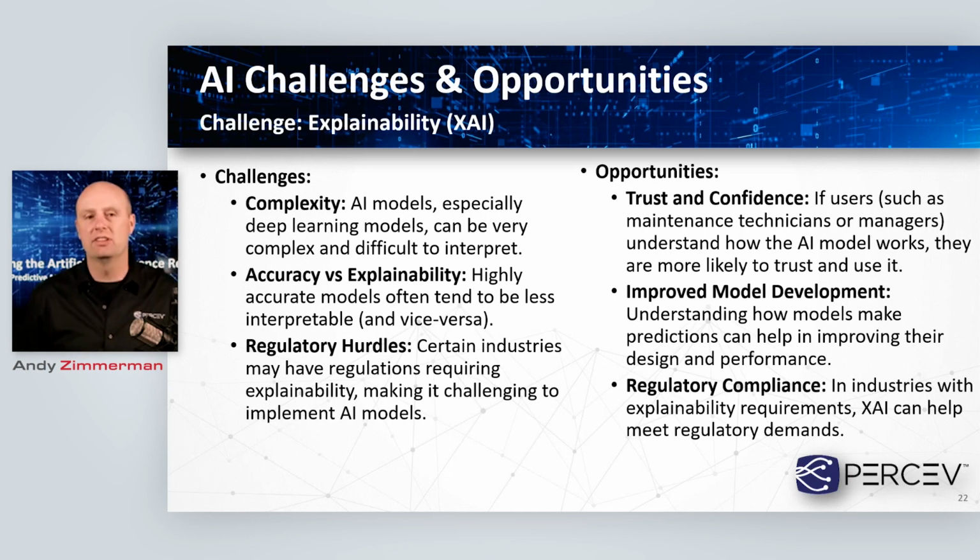Okay, this is my last topic here, and it's the one that maybe is the most influential to me, the one that's top of mind for us here at Perceive and Grace, and that's this challenge of explainability. So when we talk about AI in general, models have a tendency to be very complex, especially when we're dealing with deep learning. And those models, as a result, are super difficult to interpret. So if I classify this thing as healthy, it generally is very difficult for a human to go back to that model and figure out why the model said that this thing is healthy, right? That takes a lot of effort.